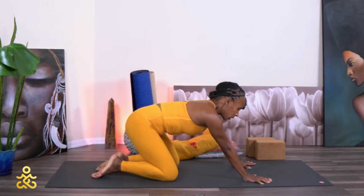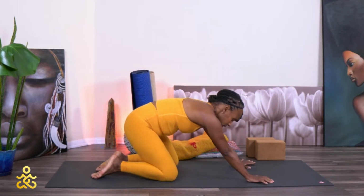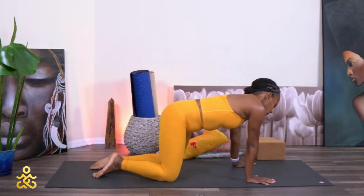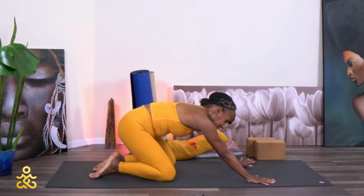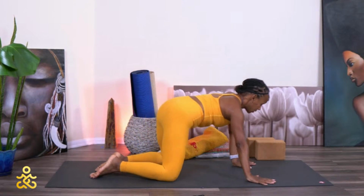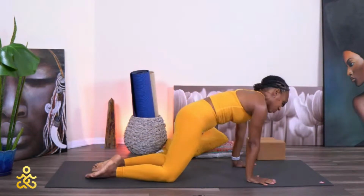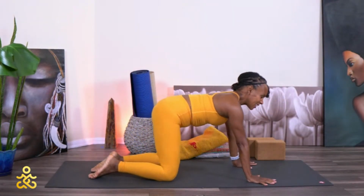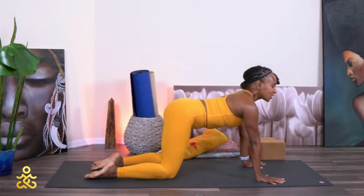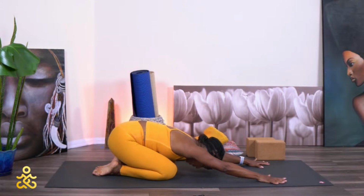And now make circles going in a counterclockwise position. So to me, it's to the right. All right. And now pause and then circles going the opposite direction. All right, and now come back to steady and center. Take your hands about 1 handprint forward of your shoulders. Take a deep breath in. On your exhale, draw your hips back towards your heels. Keep your arms actively reaching forward. Let your forehead bow down.